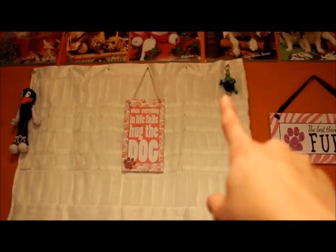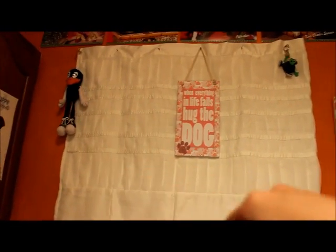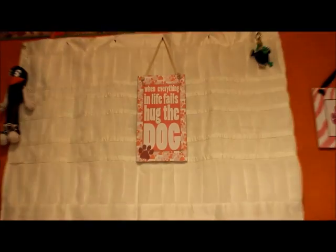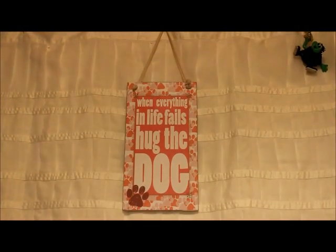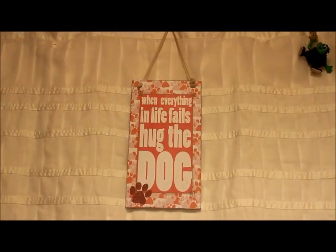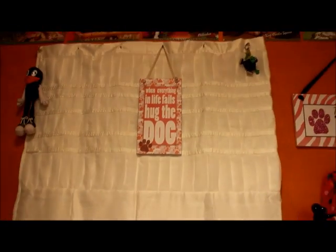That's a keychain on the right. And it's a little stuffed animal. And this sign I got from Ross. And it says, when everything in life fails, hug the dog, which is so true. And I believe this was under $5. And I'm gonna go and start from the left.